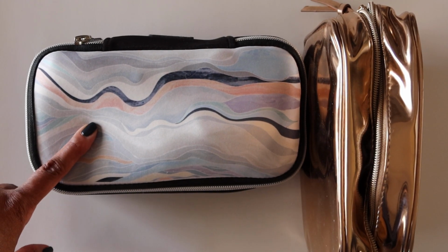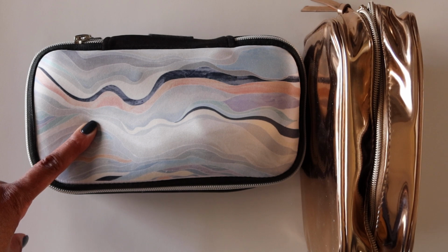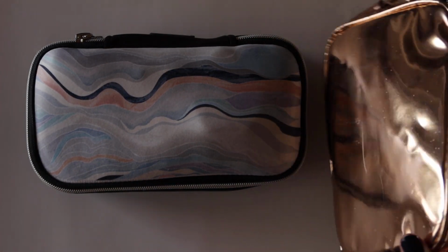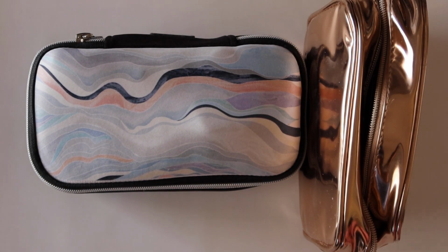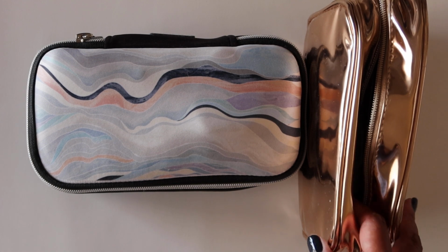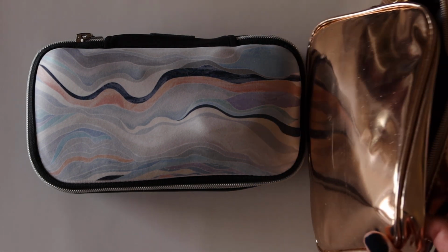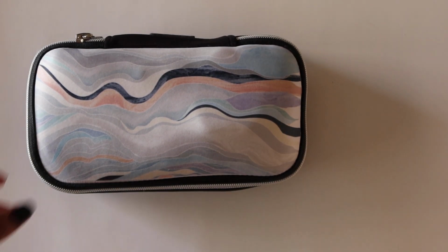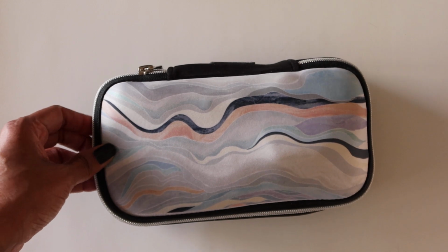This one is from Erin Condren, and I can't remember the name of it. And this is just a random bag that I got from Target years ago. I want to say at least probably 3 years ago now. And it was really cheap. It was like, I want to say $3 or $5. But let's go ahead and start with the Erin Condren bag.